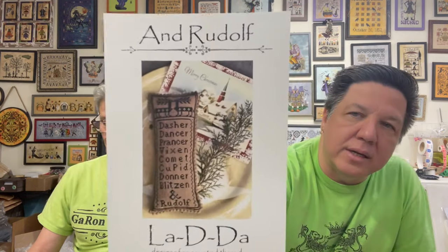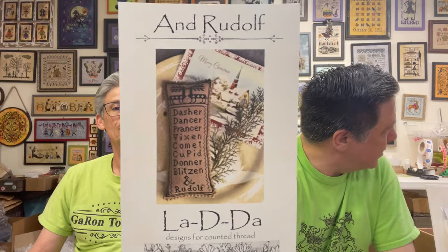I did do this one. This is And Rudolph. And Ronnie made mine into a little banner. It's hanging. We still have some cross-stitch Christmas hanging in the hall because we're going to move them to the shop, so I don't want to put them in a box yet. And on my And Rudolph, I changed Rudolph to red. I used the muted colors, and then I just changed the word Rudolph to red because he's a red nose.